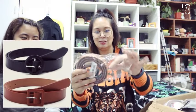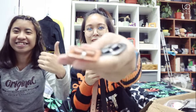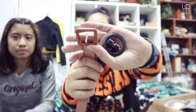So I can open this for you guys. It's not a gift, it's just a normal belt. But this is mine. I got two. It's together for 15 reals, I think. Wow, very saving. Very good purchase. I don't know if you can see it, guys, but one brown and one black.